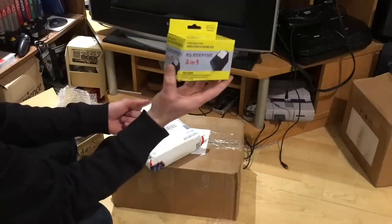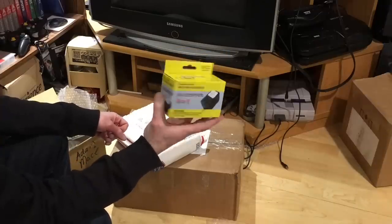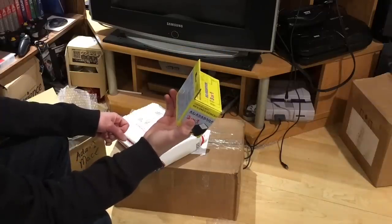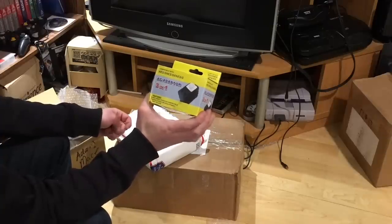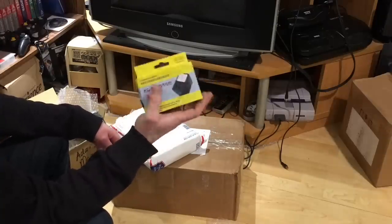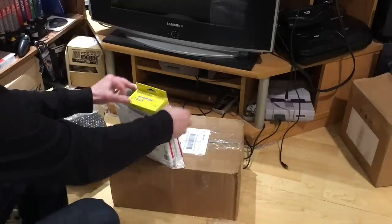I don't really recommend using these as a truly permanent AC adapter, as they don't really output enough voltage to be in spec with what some of the systems require. But as far as testing works, they work for me, and they're definitely useful to have. So I ordered 5 of these, and they were involved in this package.